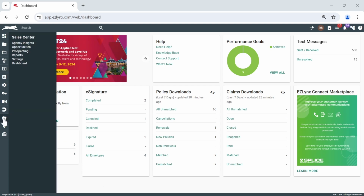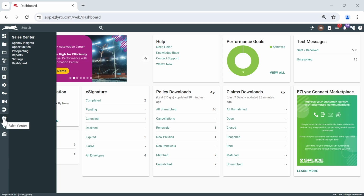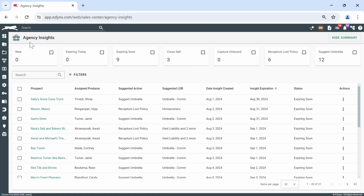So if we head over to Sales Center, notice that here in the menu, we have Agency Insights right at the top. It used to be hidden in prospecting. Now we've pulled it out, so it's easy to access. And if we go up, we can access the account. The first thing we see is a complete overhaul of the UI. It's a lot easier for you to get information in there. So for example, right here we have our new insights. These are the total of new insights that were created that day. We have expiring insights. These are insights that are going to be expiring that day, and if you don't take action, they will get removed.